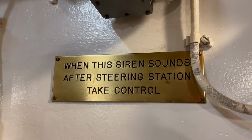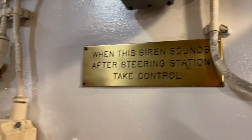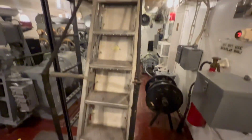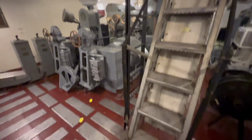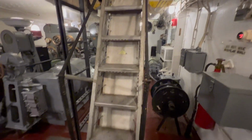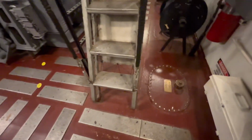When this siren sounds after steering station, take control. Looking at these stairs, I'm not quite sure if they were added in later, because there's also a ladder here. Is that the original? Did they use ladders for all these hatches? Or were these stairs original? Because they look old. They look original.